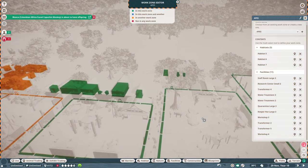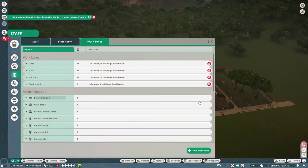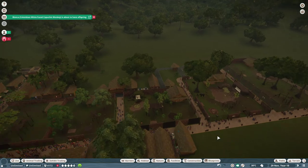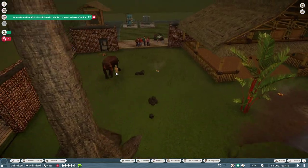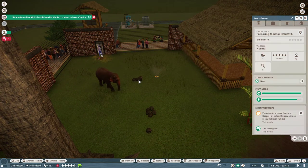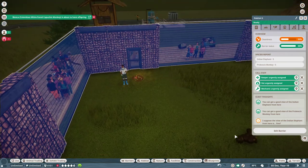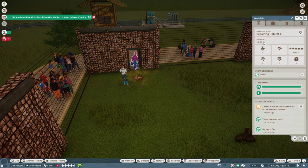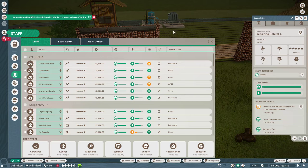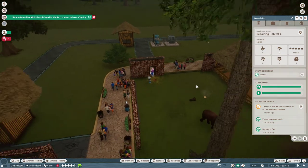Keeper hut large. I mean, we've got plenty of room. I don't know why they're not going there. Oh, wait, wait, wait, wait. Is it caretakers? That's probably what it is. See, stupid me. Apes, how many caretakers do we have? Two, maybe. I don't know. We'll just add a couple more, I guess.